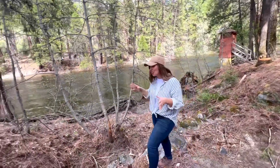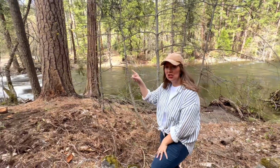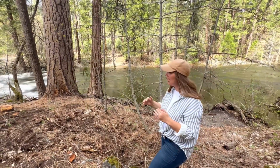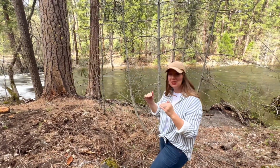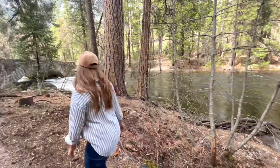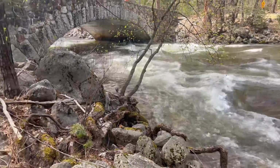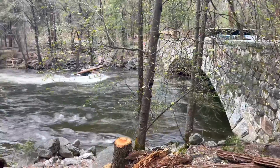You can really see the Merced flow along the Valley Loop Trail. And actually, if you look to the Pohono Bridge, it's one of the markers that the NPS uses to measure the water level along the Merced River. The water level isn't quite as high here as it was this time last year, but the Merced is still raging under the Pohono Bridge.